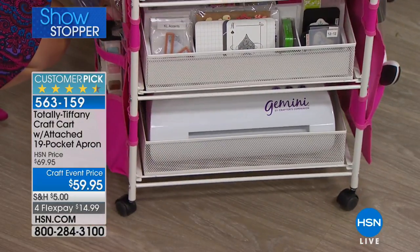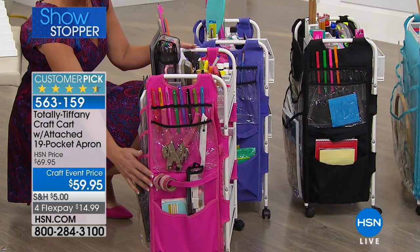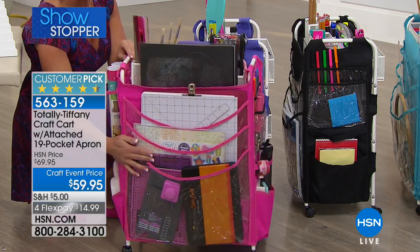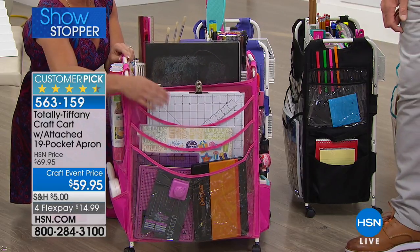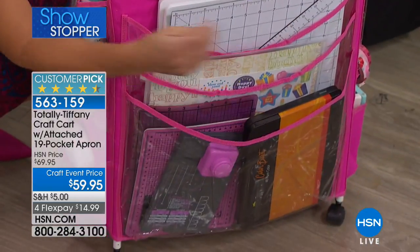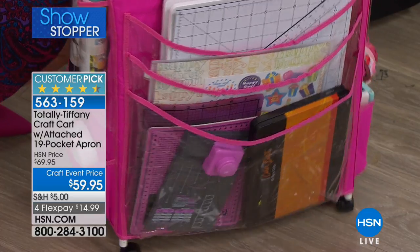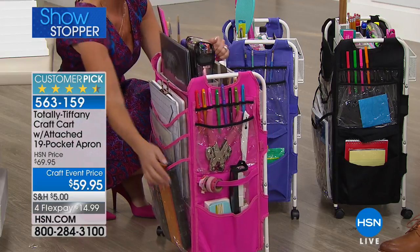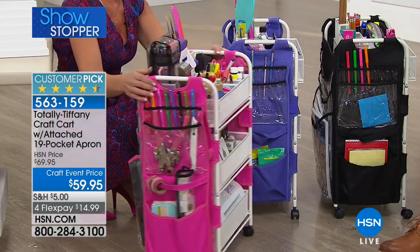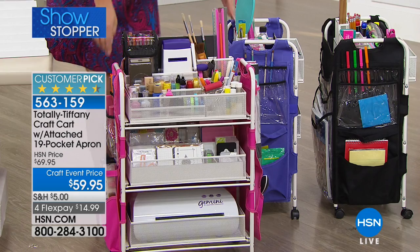I've got all the pockets around the edge. Look at how full that is. That's crazy, and it's not even close to as full as it could be. I've got my 12 by 12 rotating design board and my magnetic tool. If you use punch boards from We R, it's a perfect place to store those. I've got my We R punch over here, too, for my planner. So it's a great place to organize your planner supplies. If you are using a planner, this is a great way to set that up.